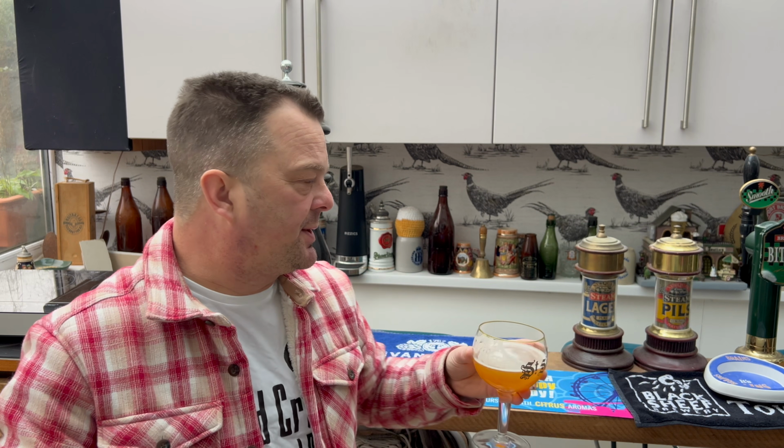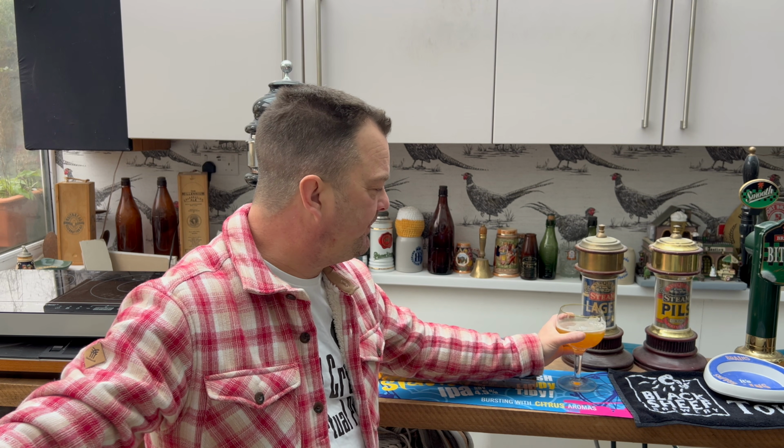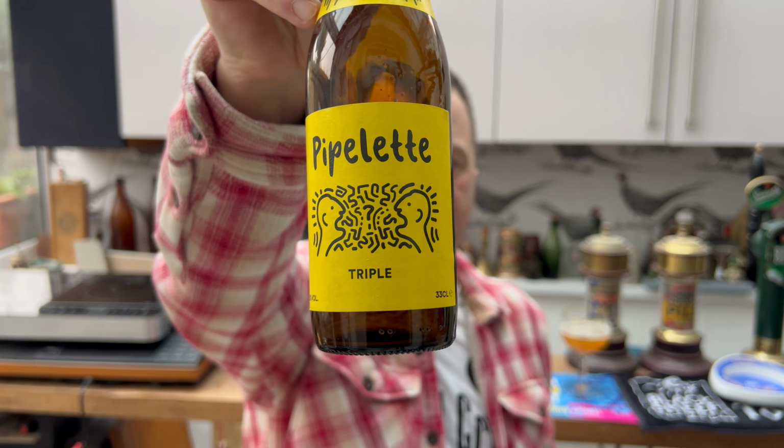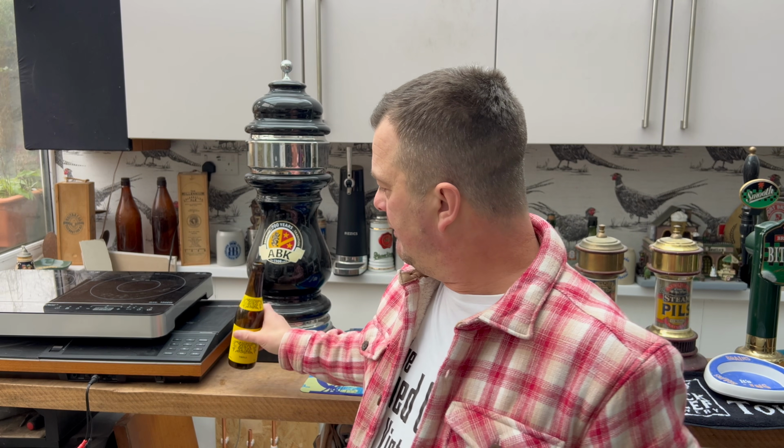And it really is. So I'm going to rate this Pipelette triple, 8% ABV. I like that enough to give it an 8 out of 10. 8 out of 10 from Real Ale Craft Beer.